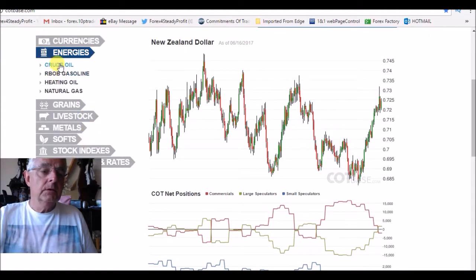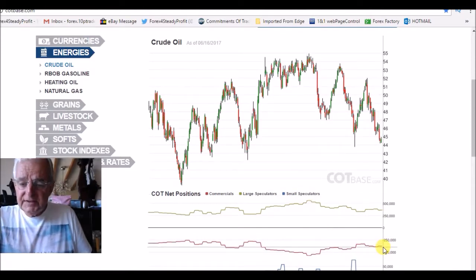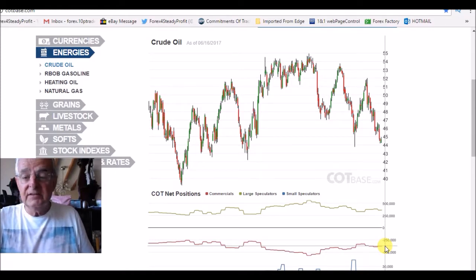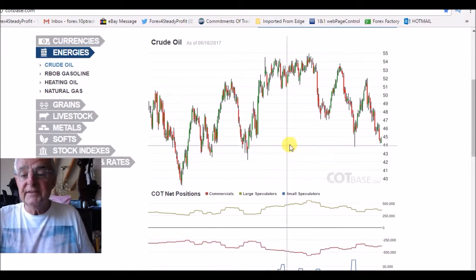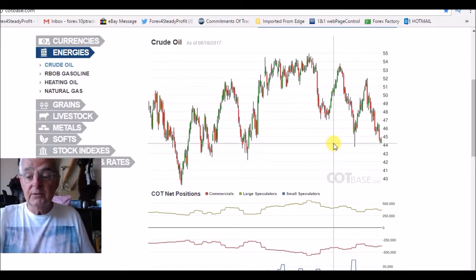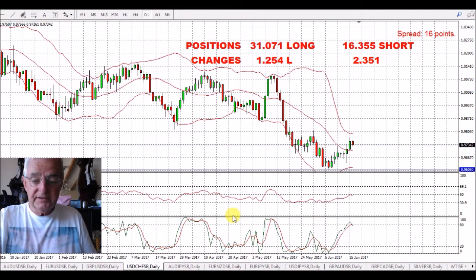Energies, crude oil. We lost a little bit of the shorts this week. We have seen a big fall in the price of oil, and I'm expecting this to go down a bit further, purely on the fundamentals for oil and the oversupply and the stock levels that are in the US, etc. So I am expecting a little bit more of a fall on that, and I will just find the chart in a second. Says he.